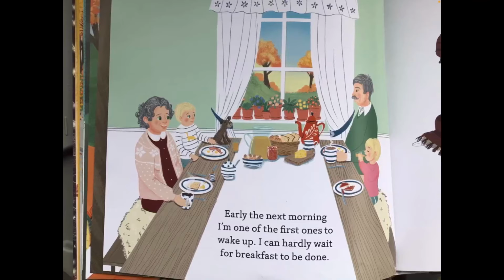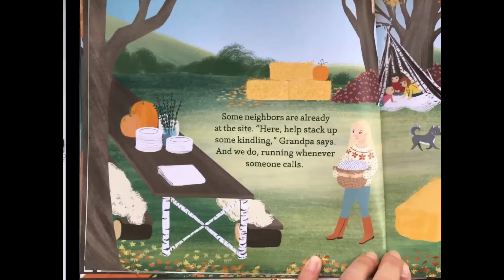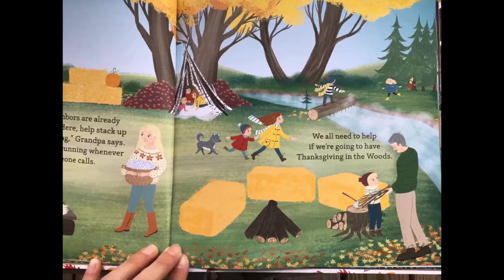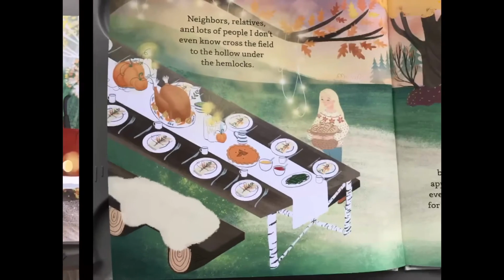Early the next morning, I'm one of the first ones to wake up. I can hardly wait for breakfast to be done. While grown-ups laugh and talk, kids pull on sweaters and boots, we want to get there first for Thanksgiving in the woods. Some neighbors are already at the site. Here, help stack up some kindling, Grandpa says. And we do, running whenever someone calls. We all need to help if we're going to have Thanksgiving in the woods. Soon a tractor comes over the hill. Grandma and Mama sit on the hay wagon, steadying a load of pots and covered pans filled with turkeys and dressing, mashed potatoes, peas, corn. Oh, now it's starting to smell like Thanksgiving in the woods.